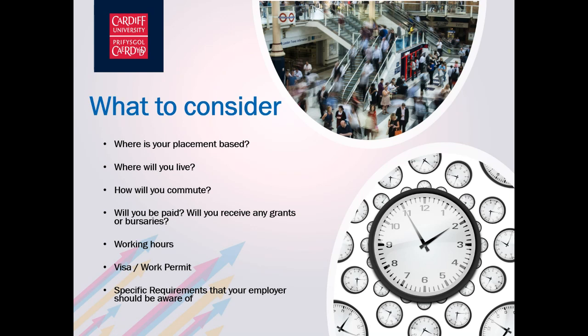You will also be required to attend a pre-departure session hosted by us, which usually takes place a couple of months prior to the start date of your placement. Some of the first things to consider, and probably one of the most obvious, is where is your placement based? Moving to a new country and adapting to a new lifestyle will be challenging, but it'll also be very rewarding. You'll need to consider where you're going to live during your entire time abroad, whether this be a 2-month placement or a year-long placement.